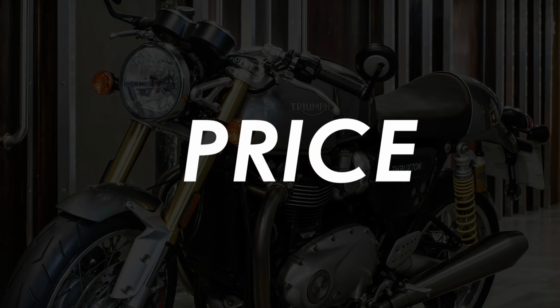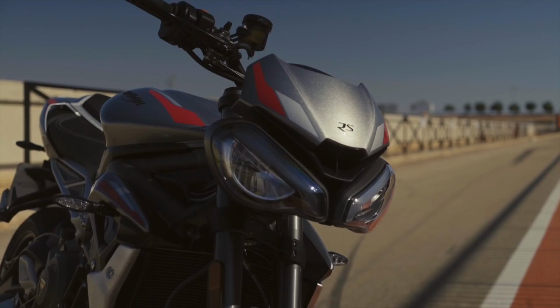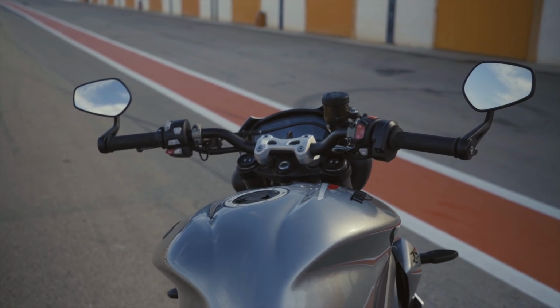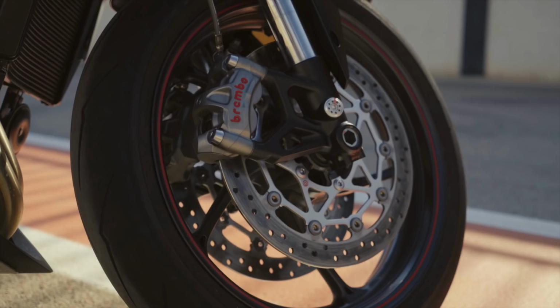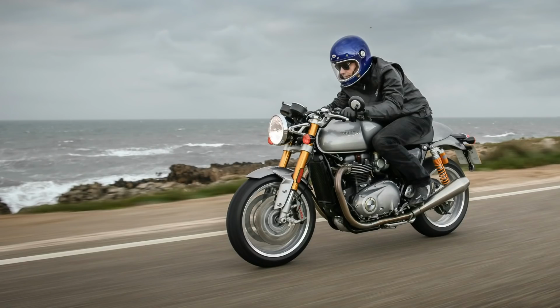But probably the most common answer that I got on Instagram was that the price will go up. I'm not sure that that's a certainty. After all, the Street Triple RS, which launched last week, stayed at the same price as the previous generation, despite the fact that it had a bunch of updates. On the other hand, the RS suffix indicates that Triumph will be launching something significantly better than the R, so it could sit somewhere above the £12,400 of that bike. Either way, I'm excited to see what comes out.